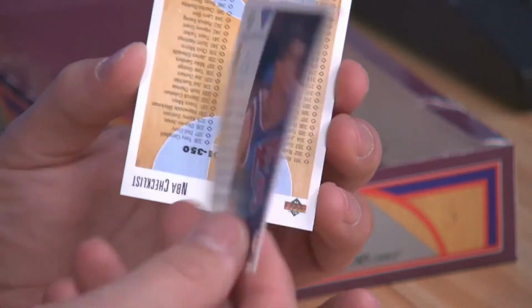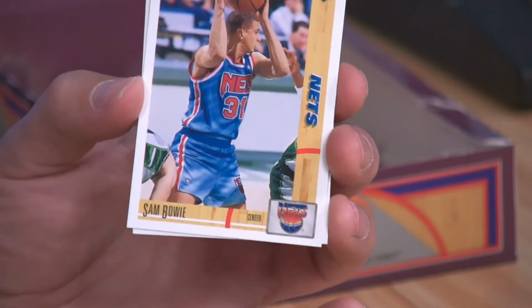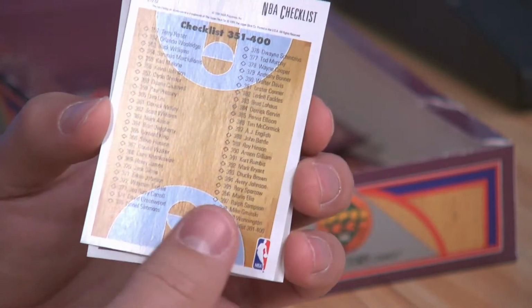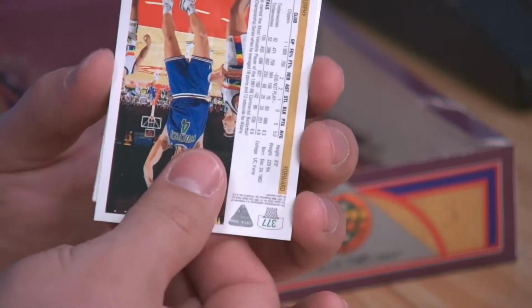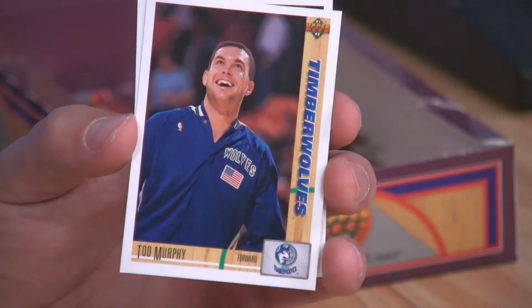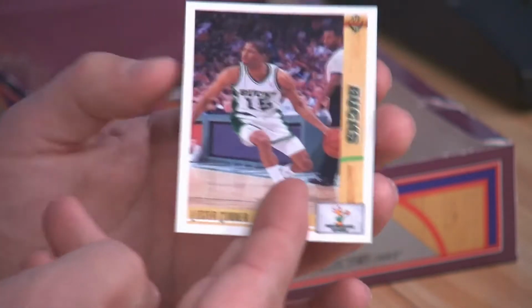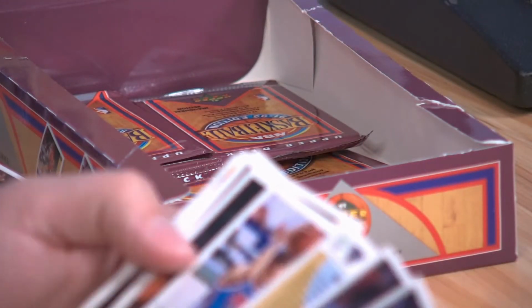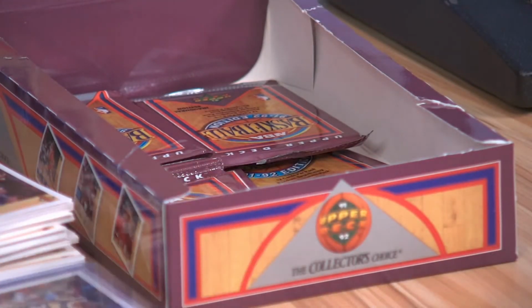Again, if they did it with the Jordan, I'd be like, yay, I don't mind. Could we have gotten 2 or 3 back to back? Sam Bowie, right. This is an annoying pack. This is the double checklist pack, by the way. This was a really bad pack. Not only do we have a double checklist, but we have a double card too. It's annoying. What are you gonna do?